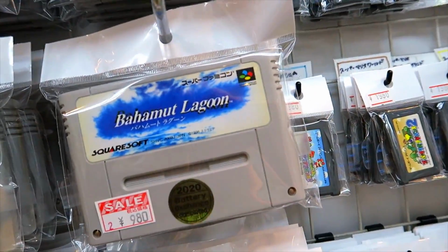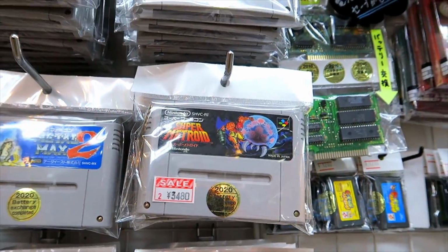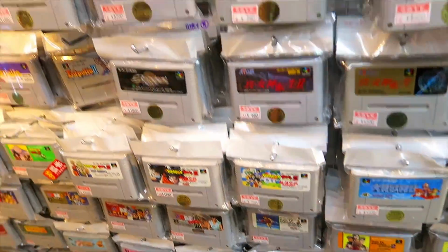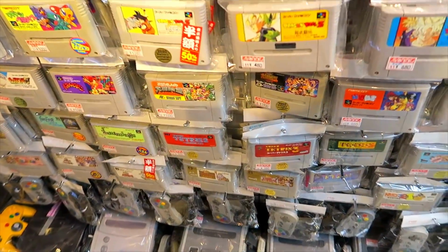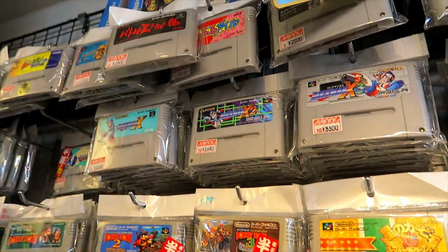One of the things we can take a look at here, you can see these stickers that say 2020 battery exchange. All of these cartridges, for all these games that you can save your data on, they have put new batteries in them. That way, they're guaranteed to work and you can save your progress and everything.